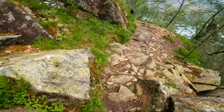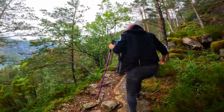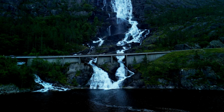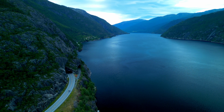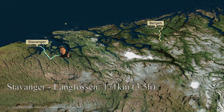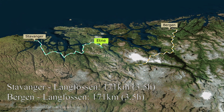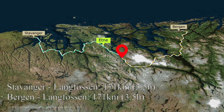Just remember to always stay on the designated paths and wear appropriate footwear, as some areas can be rocky and slippery. Talking about logistics, Langfoss is best accessible by car. It is situated about halfway between the cities of Bergen and Stavanger, which will take you about 3 hours from each city. We took a drive from Stavanger and made a decision to stay at the nearby town of Odda before we went to visit the waterfall.